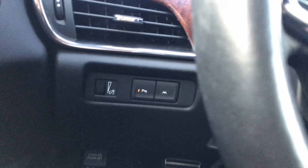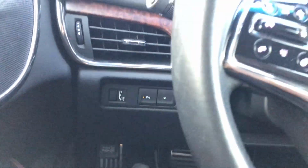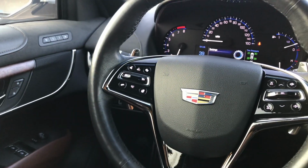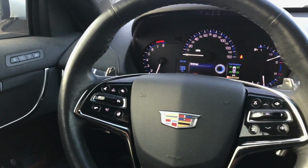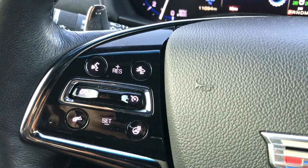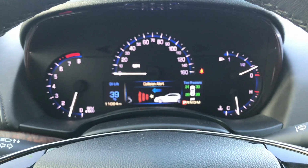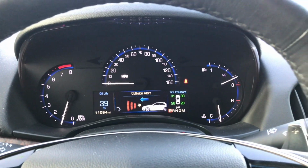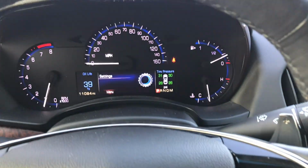And behind the steering wheel on the left hand side, you have the parking sensors and lane keeping assist. And on the steering wheel, you have a leather wrapped steering wheel. On the left hand side, you have your cruise control, the heated steering wheel, and the collision alert. And on the right hand side, you have the controls for the infotainment system.